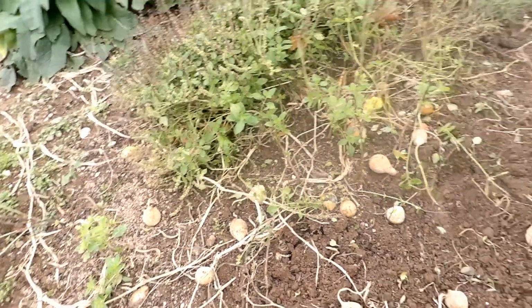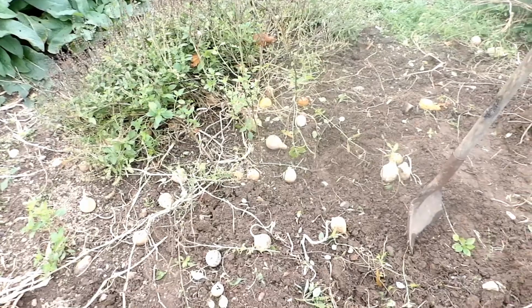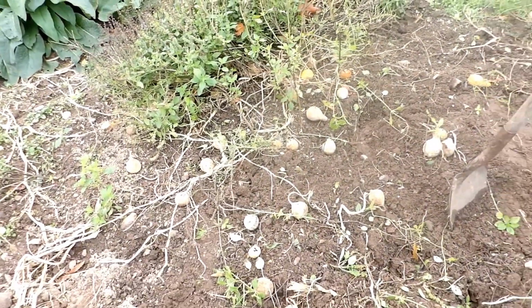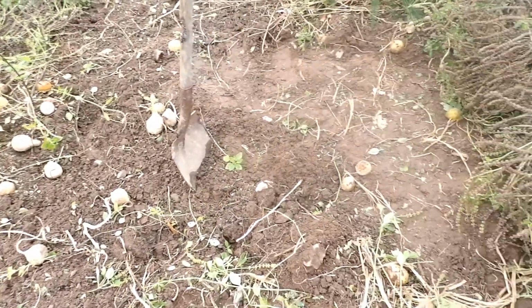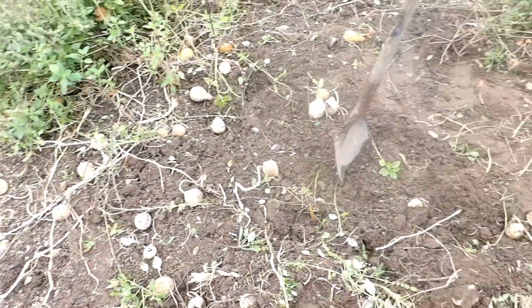But anyway, we're just about done here. I wanted to show you the progress. Real happy with this. And now I can start coming through here with compost and adding compost to this terrible soil because I'm a bad farmer and I don't know how to grow.